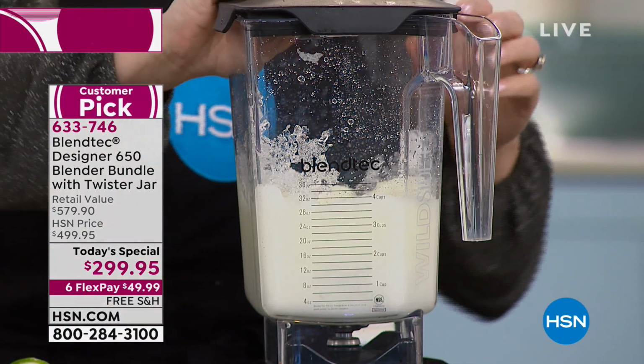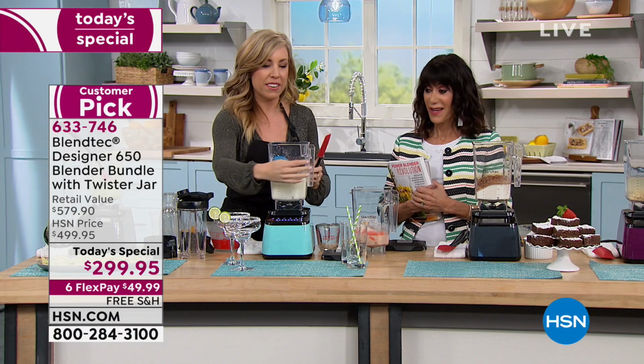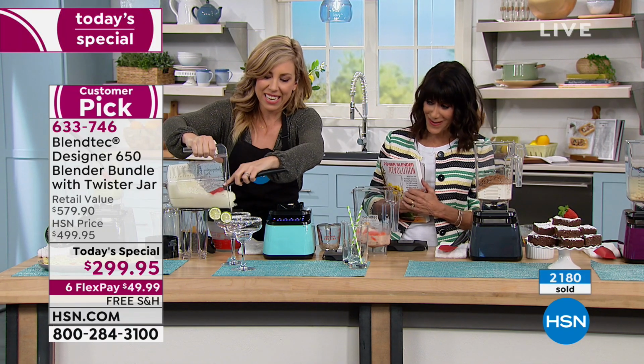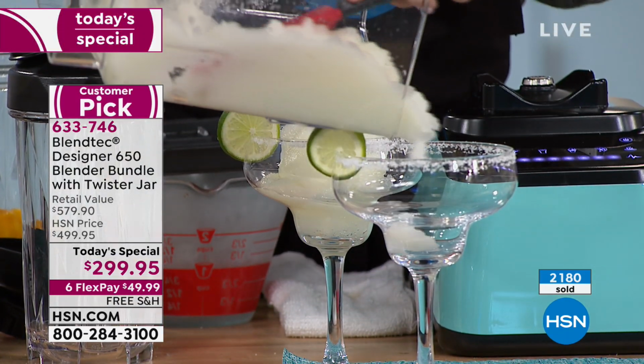So in just a few seconds, you get those perfect drinks that you get in the tropics. The ones that you go, oh, I wish I could make it like this at home, but it's always super watery, or the ice, I have to chew on it. Look at this. You can see how perfect that is. Listen, this is what your bartenders are using, Blendtec. Oh, yeah, of course.